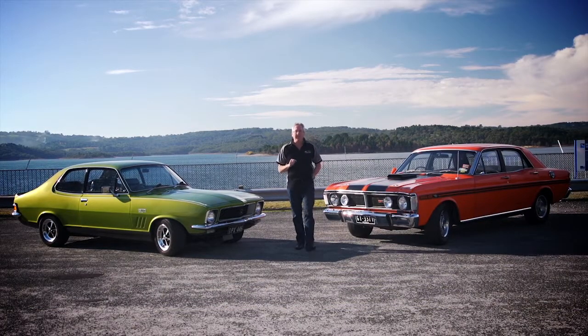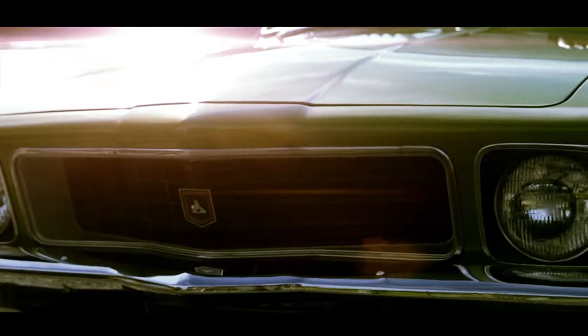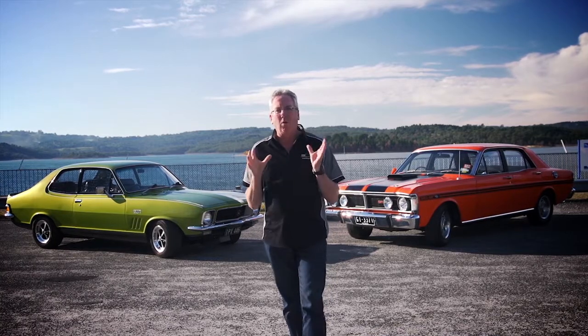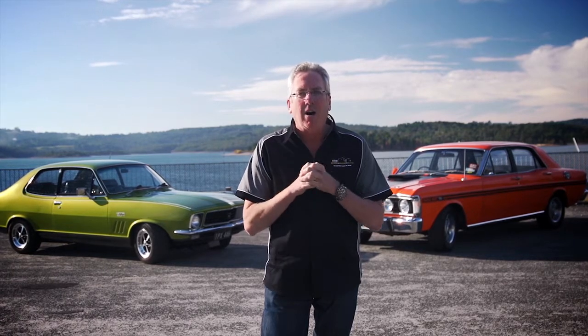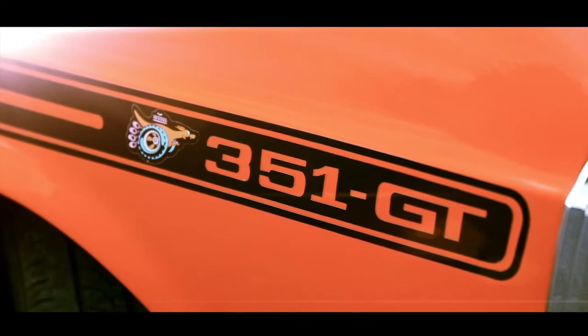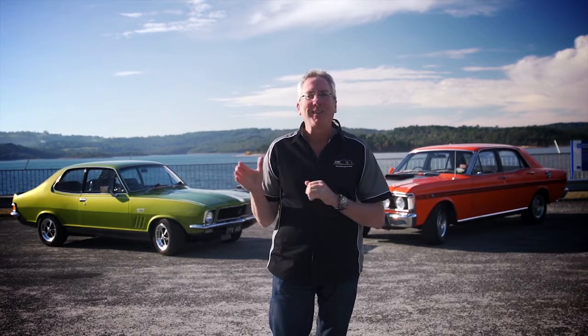Two words from the 70s, Falcon and Torana. Both cars were absolutely mortal enemies at racetracks all around the country. They, of course, competed at Bathurst, and the Falcon had 5 victories in the 70s, and the Torana also had 5 victories in the 70s. They are iconic Aussie cars. Welcome to Show and Shine TV, and welcome to Ford versus Holden.